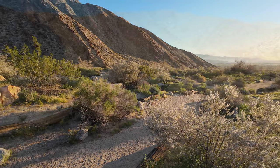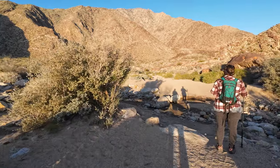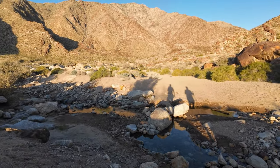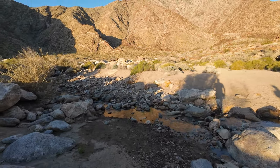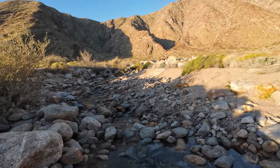I can hear water. And that's getting me excited. I can only imagine what it was like to find this little creek, you know, back 200 years ago. In the desert, where there's no other water in miles and miles. It's crystal clear. They must have been so excited. Oh, I love the sound.